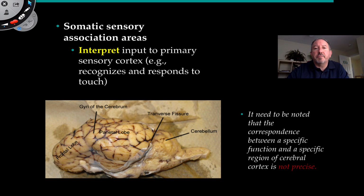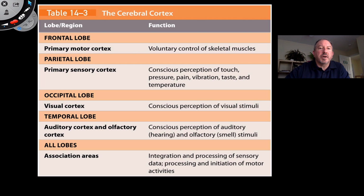And again, we have some confidence with that. I want to point out, through years of study in functional MRI, that it's complicated, and so it's not precise. I cannot say with all confidence this is exactly where hearing is occurring, or exactly where touch is coming in. But I can give you this basic introduction to those concepts.